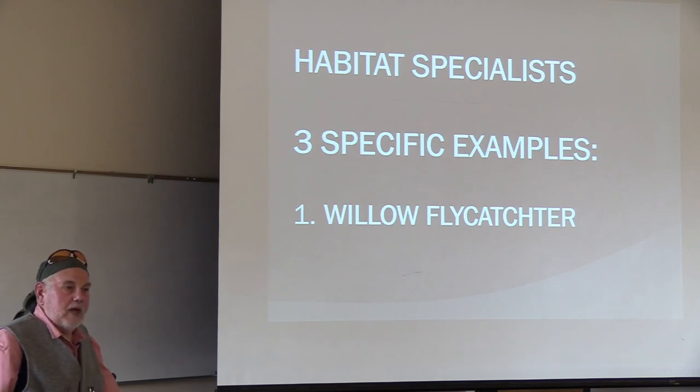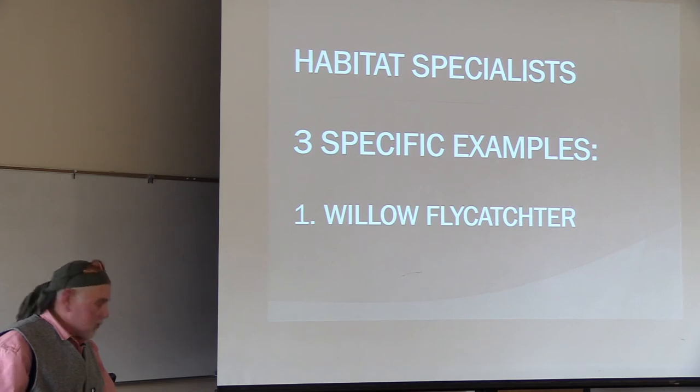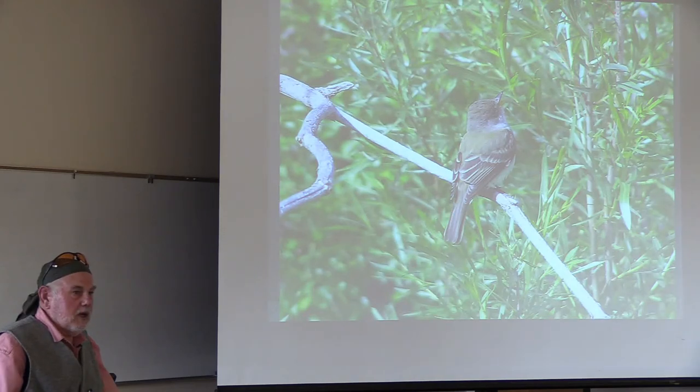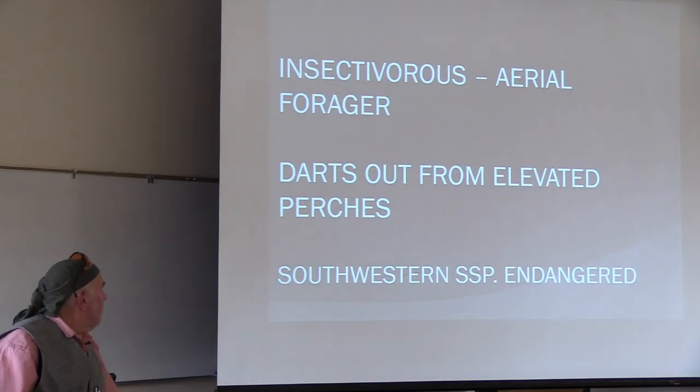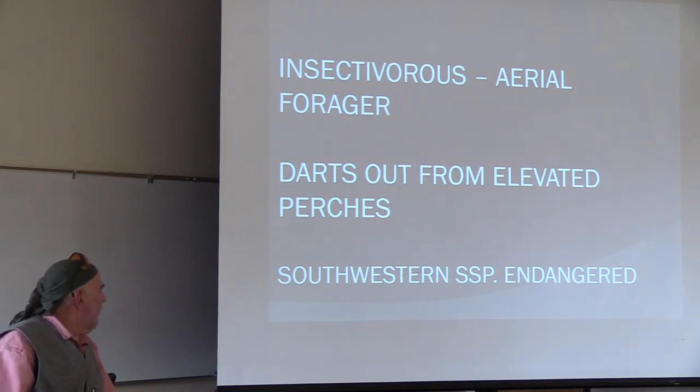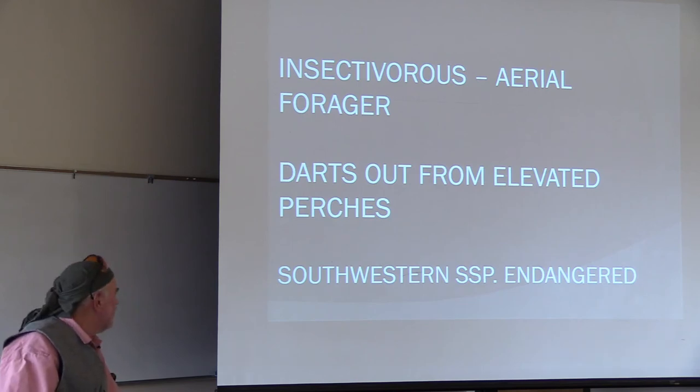Number one is the willow. Hey, this is the wiffle, remember? I told you there was a reason you wanted to know what the wiffle was. It's the willow flycatcher. And there's the willow flycatcher, and guess what? Those are willows, okay? So the willow flycatcher, it's an insect eater. It's an aerial forager. I love this phrase, and it darts out from elevated perches to grab these insects.